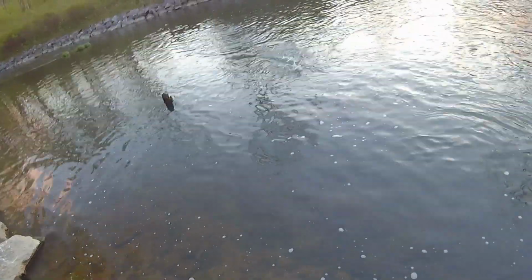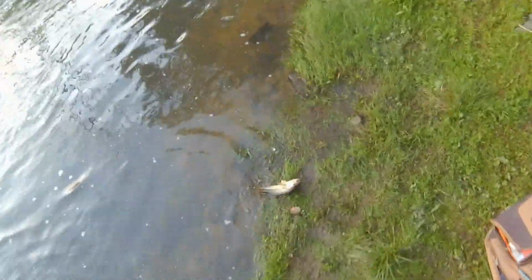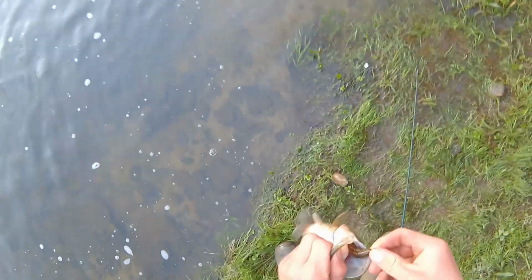They hear when I turn the camera off. That's always when they bite. Is this another largemouth? I think it's another largemouth. It's definitely another largemouth. Interesting. Smaller one. Second largie of the day. Alright, little guy. See ya.